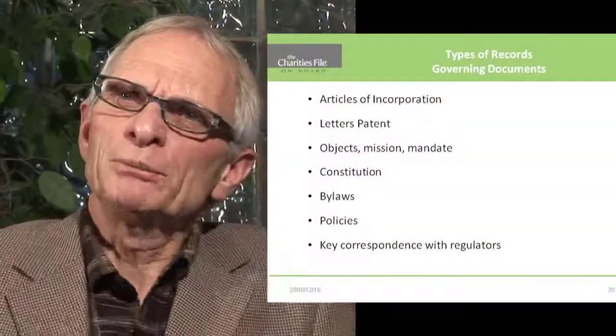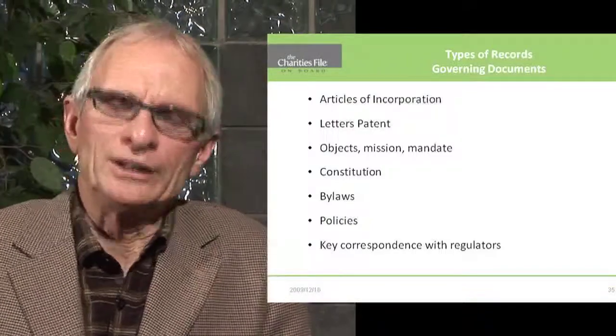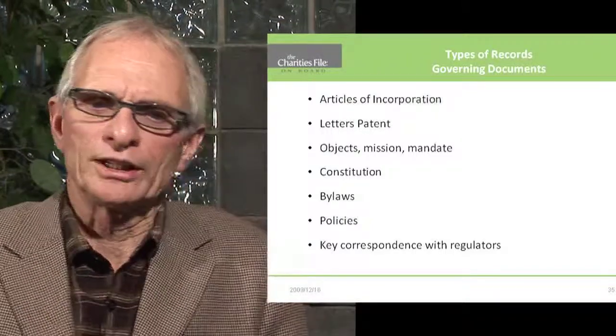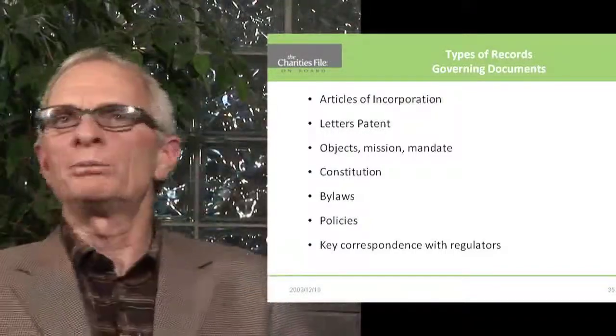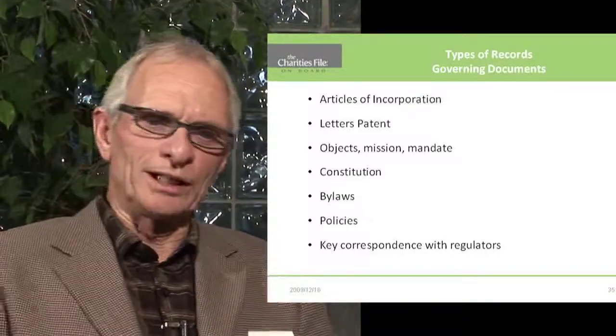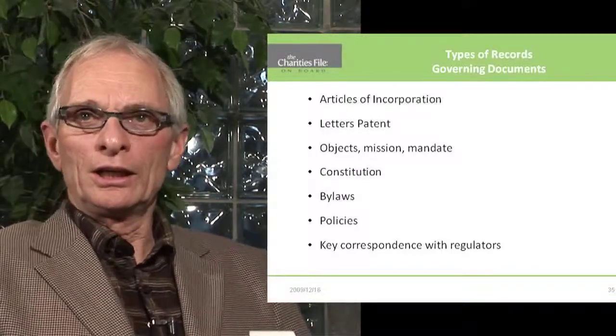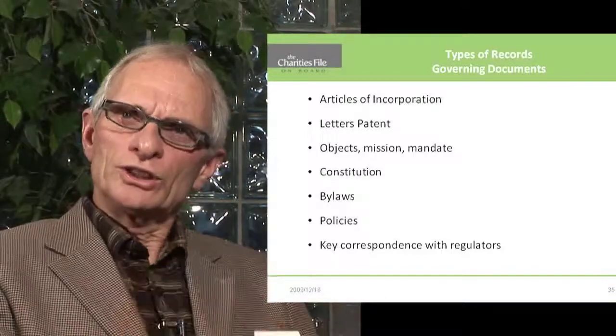All the governing documents for your charity should be in an easily identifiable location. Things like the Articles of Incorporation, the patent letters, the objects and missions of the mandate, constitution, bylaws, policies, any correspondence with regulators, that should all be in kind of one section.